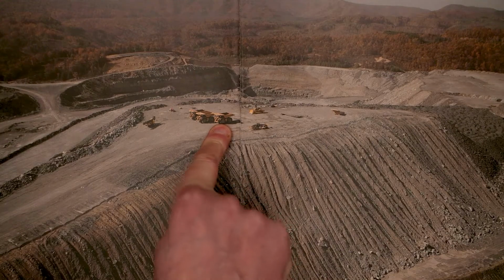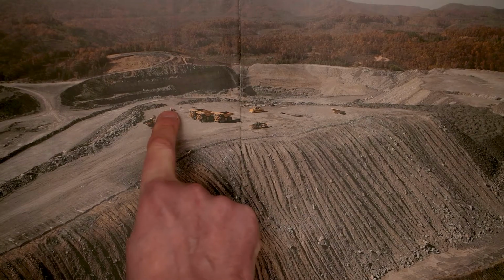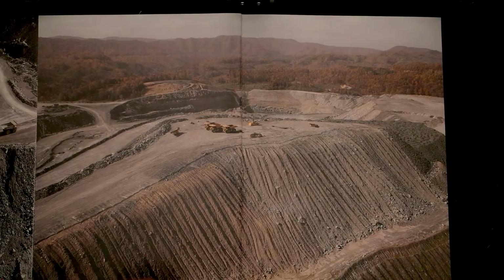Now, I'm going to drop this again because these trucks here are them huge yellow Tonka toy style trucks, and they're massive. And look how small they look. And again, the scale is breathtaking, and the way Alan shot it is incredible.